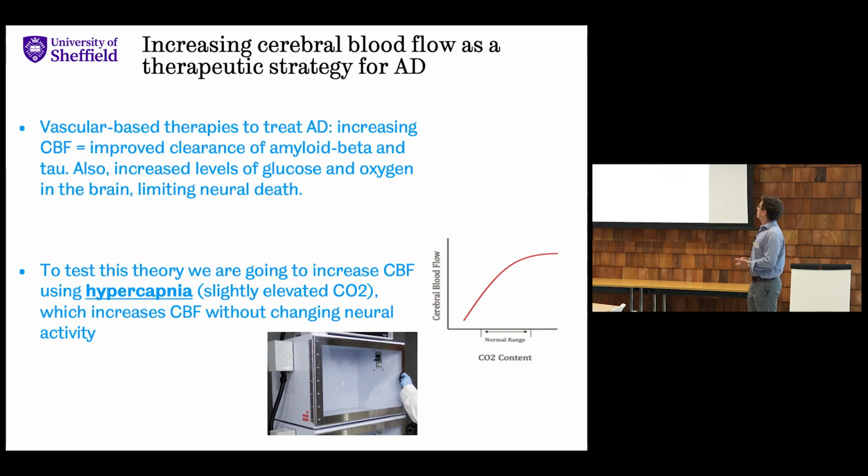In my project, we're using a vascular-based treatment called hypercapnia. You might or might not have heard of it, but basically by slightly elevating levels of inhaled carbon dioxide, you can increase CBF without changing neural activity. That's a really important part of this intervention because you don't want to be messing with the neural circuitry with any treatment, but you can increase the CBF without doing that. So what we do is we literally have a chamber here. We put the mouse cages into that, and it has very tightly controlled levels of CO2 for an hour.